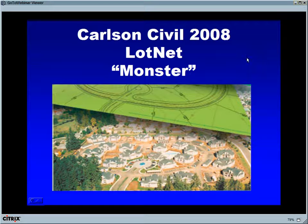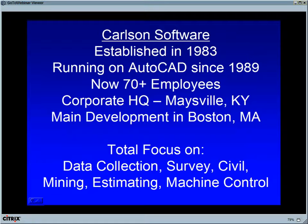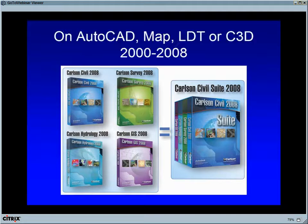Another thing about the software: Carlson Software was established in 1983, running on AutoCAD since 1989. We have over 70 employees, and we're headquartered out of Maysville, Kentucky, with our development team in Boston. We're totally focused on data collection, survey, civil, mining, estimating, and machine control. We pretty much have the full circle as far as start to finish on a project. We have Carlson Civil 2008, Carlson Survey, Hydrology, which Bruce Carlson will be doing a demonstration on June 20th. We also have our GSI package. The Carlson software works on top of AutoCAD, AutoCAD Map, Land Desktop, or Civil 3D from versions 2000 to 2008. And if you buy all the packages together, it's called Civil Suite.